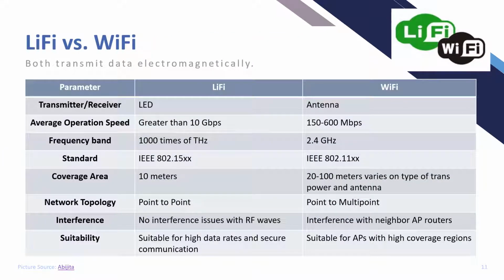I have listed here a table that describes the few differences between Li-Fi and Wi-Fi. This is not me trying to say that Wi-Fi is not something we should have. I do not think that Li-Fi should replace Wi-Fi. On the contrary, I feel like these two technologies actually complement each other. But I just wanted you to see the differences between them.